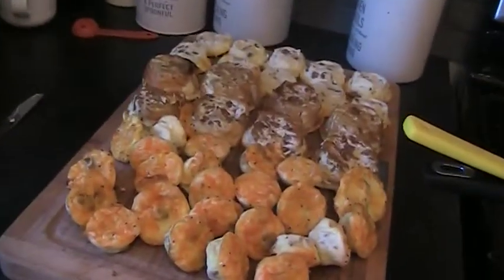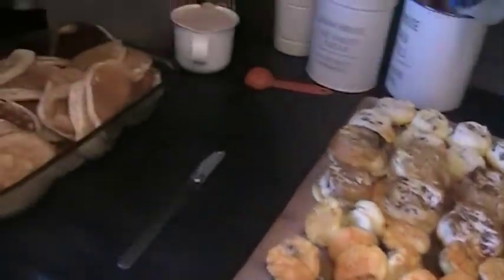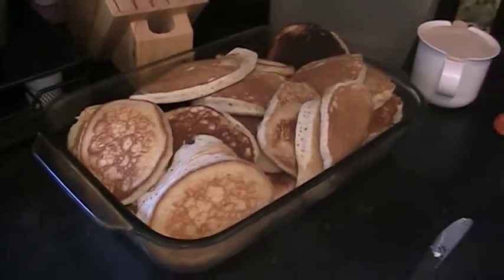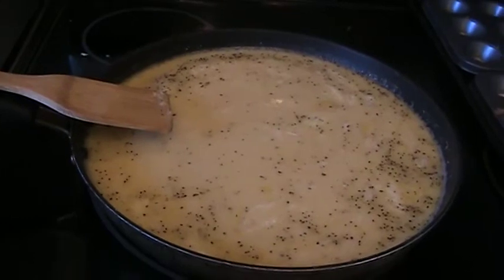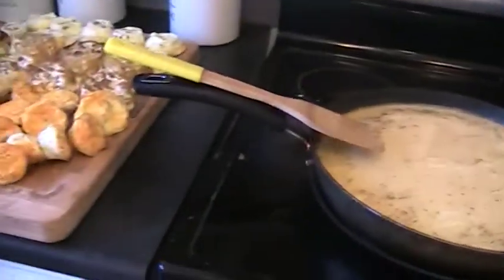These are the egg cups. They turned out really good. There's not very many, but that doesn't matter. That was just kind of a last minute thing. There's the pancakes. I have to get those portioned up. I'm just waiting for the eggs to cook so that I can get the breakfast burritos wrapped. Things are moving along pretty good. All right, almost done, which is great timing because the kids are coming home.